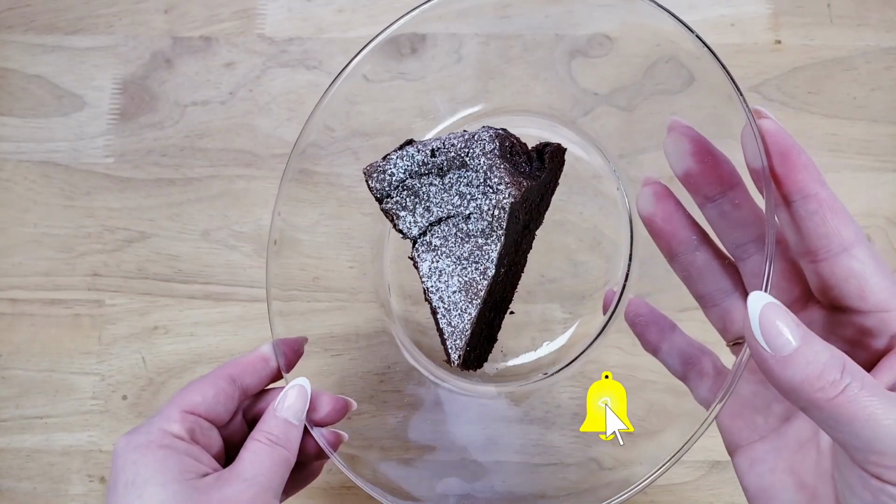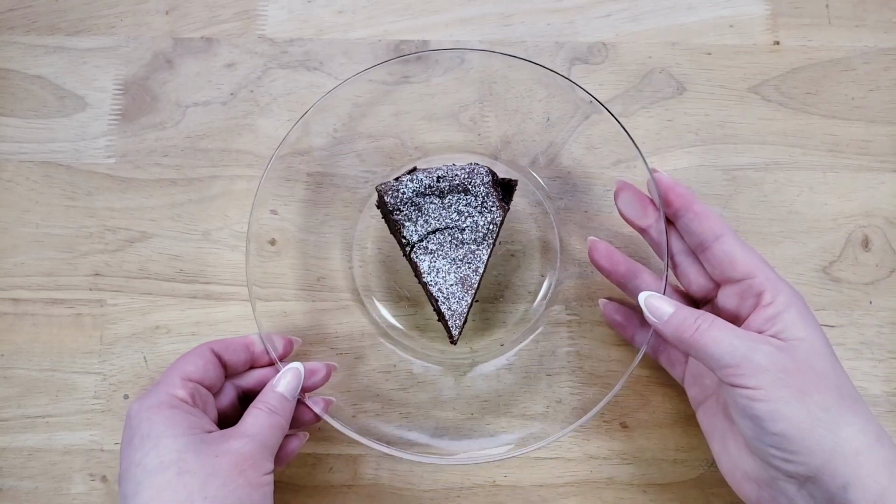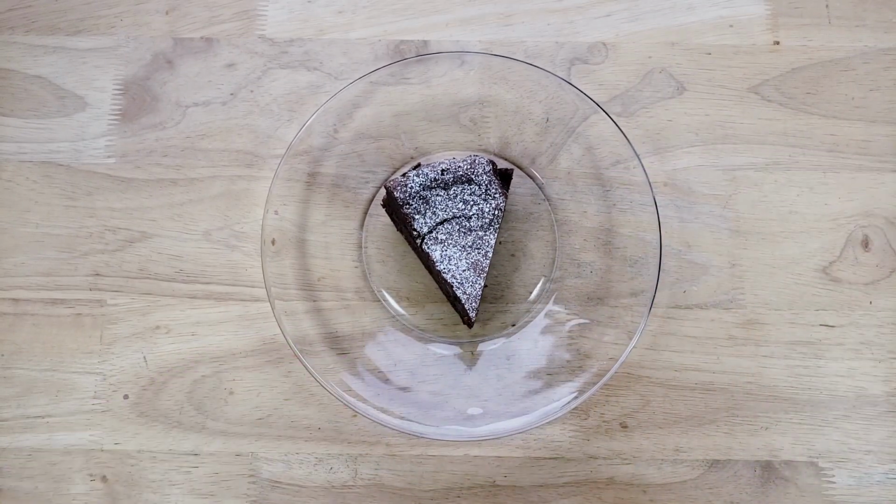Because this is good. It's not bad, but I want a brownie. Yeah, I like the sugar level, like the chocolate in this. Just not enough to buy it again.